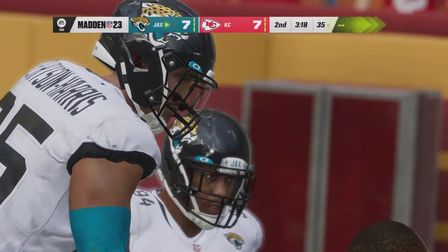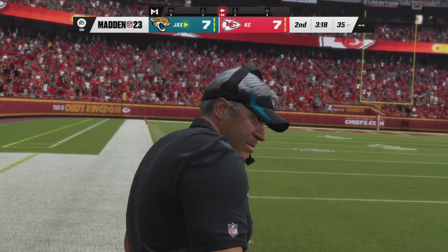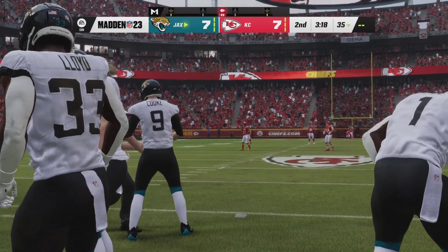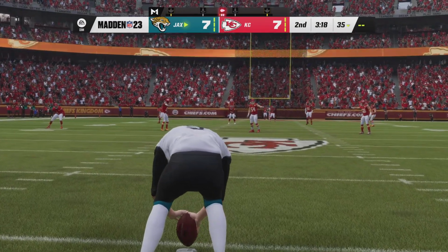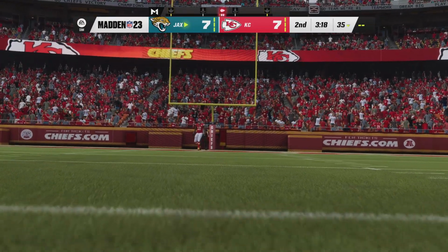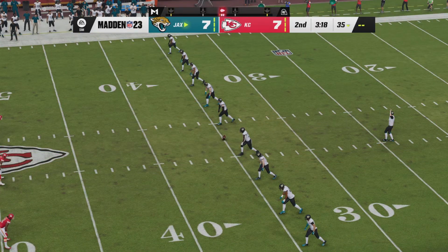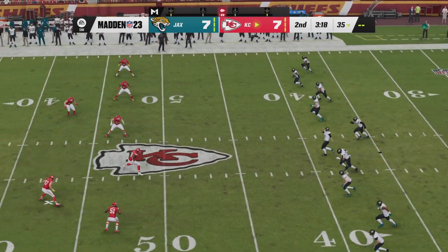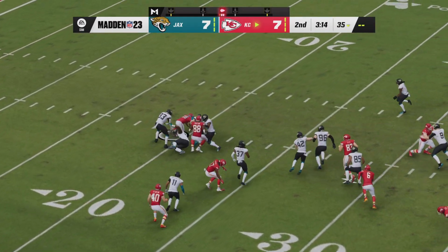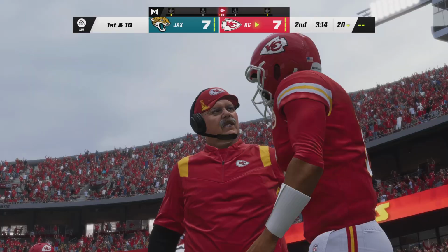So that drive goes 8 plays. And it's Calvin Ridley who finishes it off with a touchdown reception. So all even at 7 now as they kick it away. Taken at the goal line. And his guys will get the football right at the 20-yard line. The Chiefs offense now making their way back onto the field.